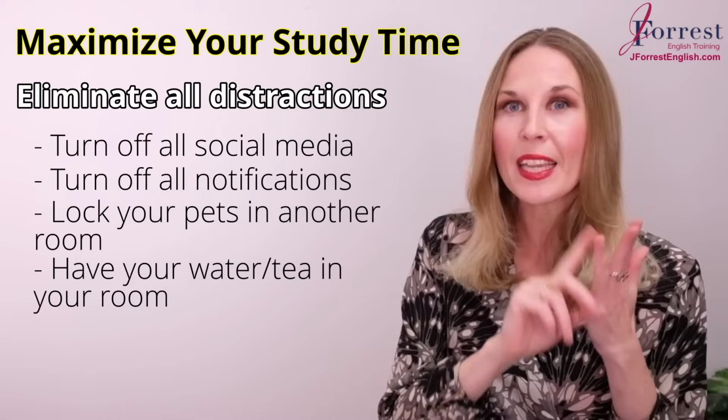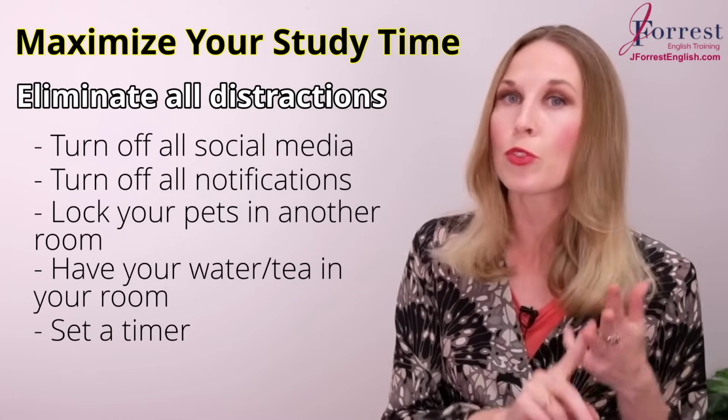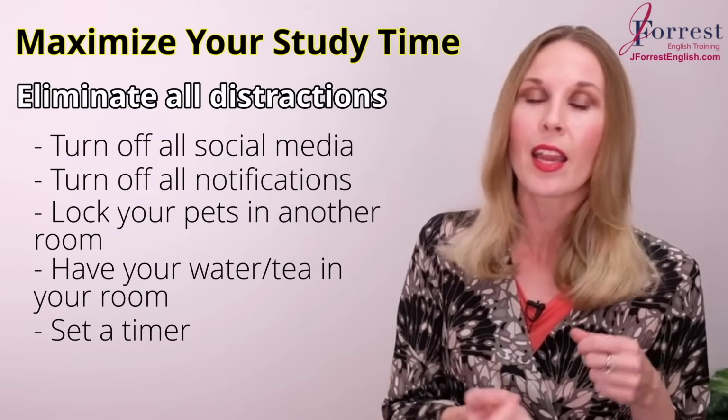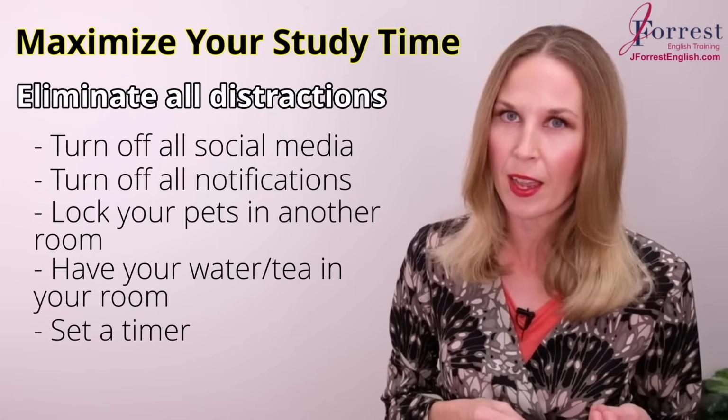And also make sure you set a timer. So if your study session is for 30 minutes, set a timer, because even just wondering what time it is, how much time has passed, takes your attention away and you're losing time.